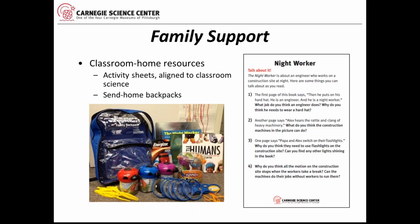And this card offers ways for families to talk about the book that they have just read, rather than just reading it and kind of putting it aside. This is a way to really create conversations about what they have seen. So it offers open-ended questions. For example, one on the card there says, what do you think the construction machines in the picture can do? So this is a way to engage families with their children in interesting scientific explorations.